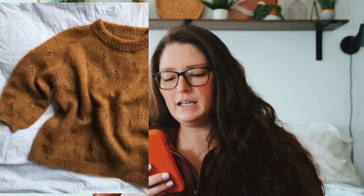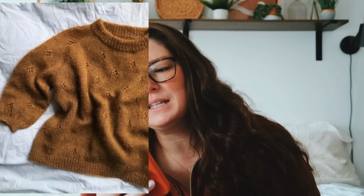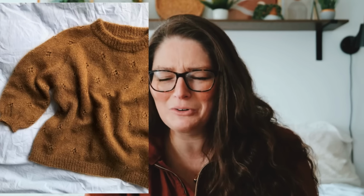I love the color that she chose. I love the sleeve length. Actually, this may not be a 3/4 sleeve. I don't know why I thought that it was. Maybe I had in my mind that I wanted to make this a 3/4 sleeve.